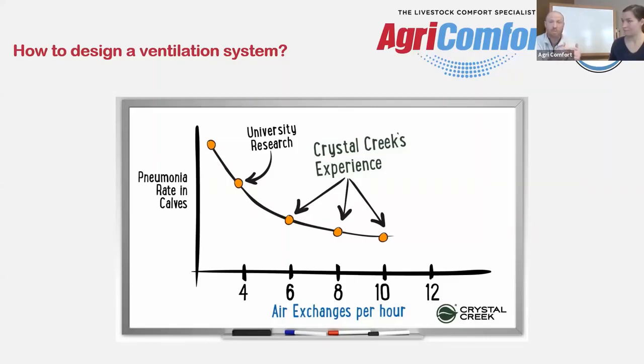Then I got a little more bold and did a few more barns at eight air exchanges per hour, and this is in the winter in the Midwest. The point is, it's not drafty. We're talking volume. I changed the volume from four air exchanges to six to eight to ten. I've got barns now doing 14 air exchanges per hour in the dead of winter, having less and less respiratory disease the more fresh air we bring in.